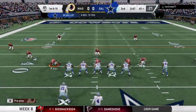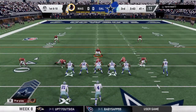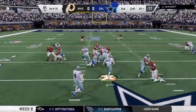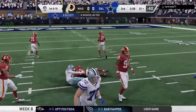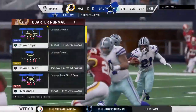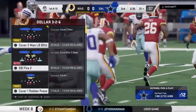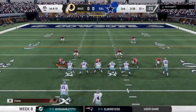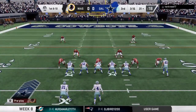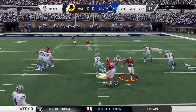That was an excellent read right there. Saw cover 1. That means it's just a single high safety. So you know if you throw the ball to the outside part of the field, help is going to be a little bit late getting there. And he puts one out there for a big-time completion. 11 yards and a Cowboy first down. Some big plays in the passing game on this drive, and here's one out of the running game. So the passing game loosening things up. Now there's room to roam. Still in search of their first touchdown of the game, but they're on the move.